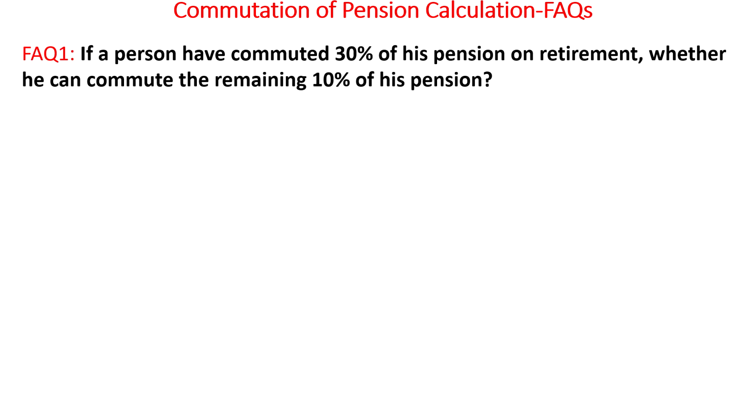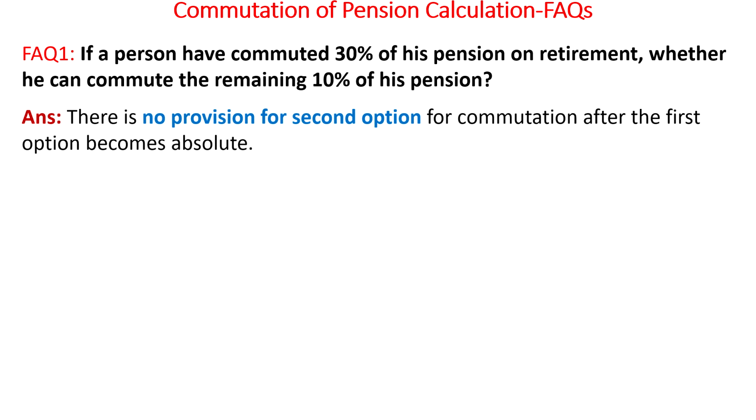And one more point is that there are a few FAQs that I would like to tell you. First FAQ is if a person has commuted 30% of his pension on retirement, whether he can commute the remaining 10% of his pension later. The point is there is no provision for a second option of pension commutation after the first option becomes absolute. That means a person can commute the pension only once. The second time commutation is not possible. So a conscious decision has to be taken on what percentage of pension he is going to commute. So only once you may have to take a decision.